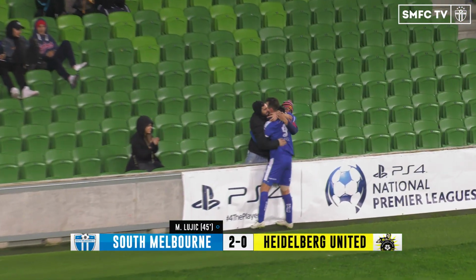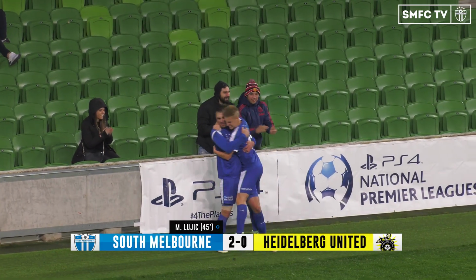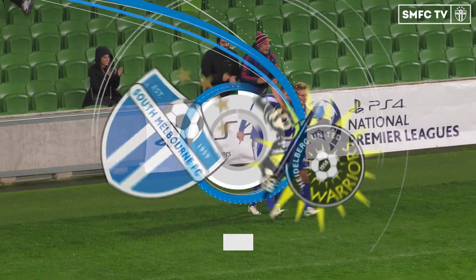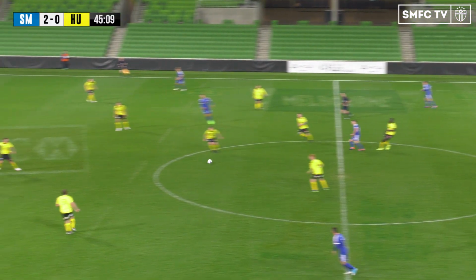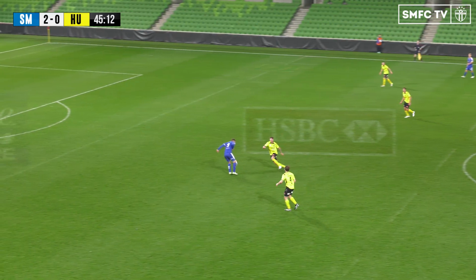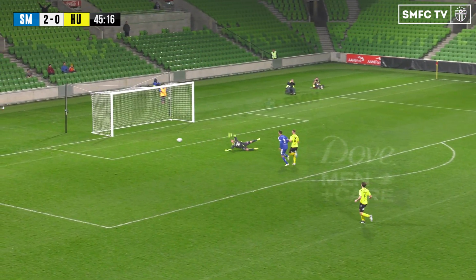What a moment for it. Milos Lujic, cool, calm and collected. Found himself through one-on-one. The Heidelberg defence, it looked like it might have been a bit of a misread there by Lewis Hall. Ball came forward, it moved slowly. No real shouts for offside by the Heidelberg defence. I think Lewis Hall tried to cut out the pass, misread it.